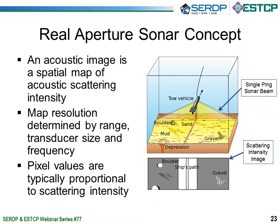So the acoustic images that we're going to form are spatial maps of acoustic scattering intensity. And so what that means here is in this little figure, we have a vehicle that might be traveling through the water, and it sends sound out to the right along this line, and it sends sound out to the left along these lines. And as those echoes come back off the bottom, the echo strength is proportional to the strength of scattering from the bottom.